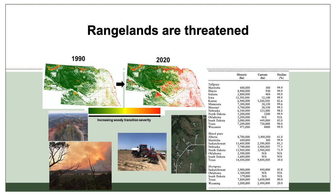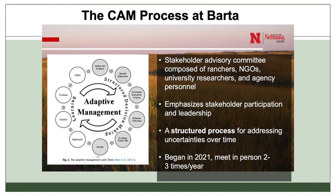So we're really interested in how do we improve management in the Sandhills of Nebraska. To do so, we undertook a collaborative adaptive management project at the Barta Brothers Ranch. Barta Brothers is a university-owned ranch gifted in 1996 to the university. And because it's university-owned, it allows us to do experiments that landowners couldn't possibly do on their property. Which isn't to say that the ranch isn't concerned with the bottom line.